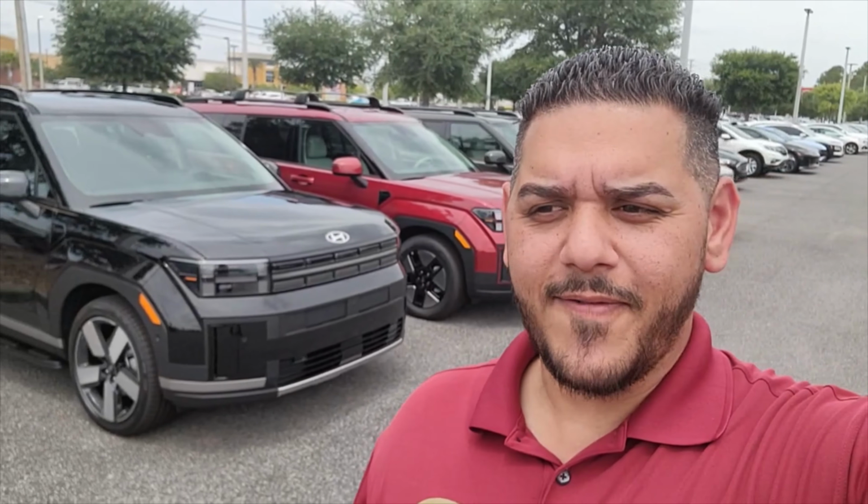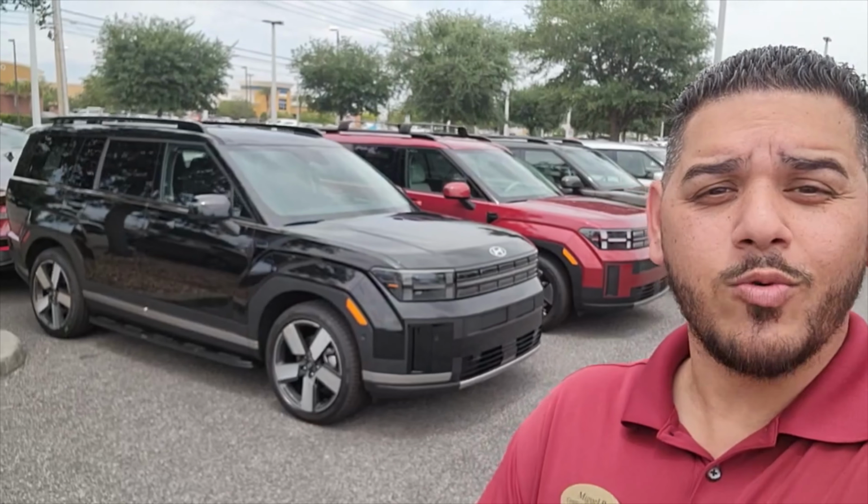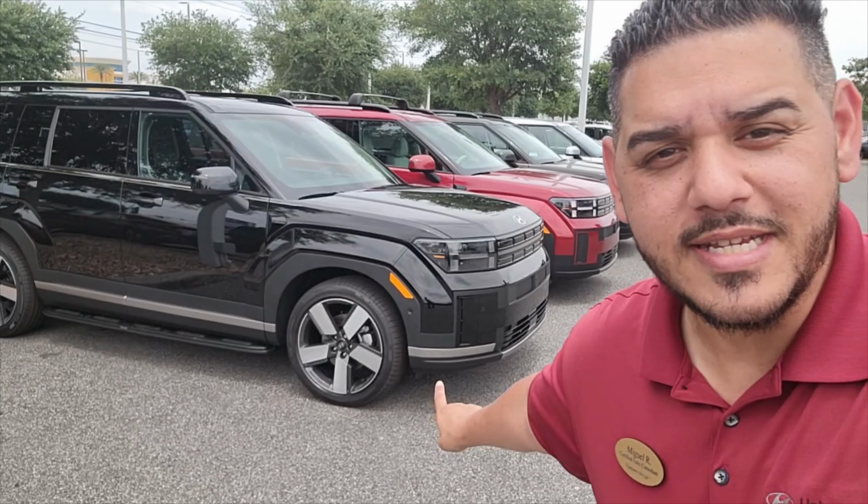But let's say if you're not a package 1 type of person, or you just want to see how far you can go. Well, the next step is actually go from the SEL Hybrid to the Limited Hybrid, and all you got to do to know which one you're looking at is to look for these types of rims.